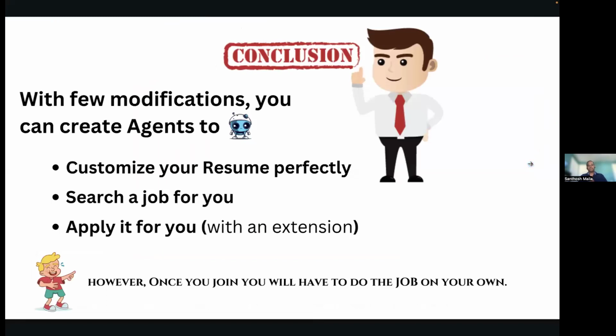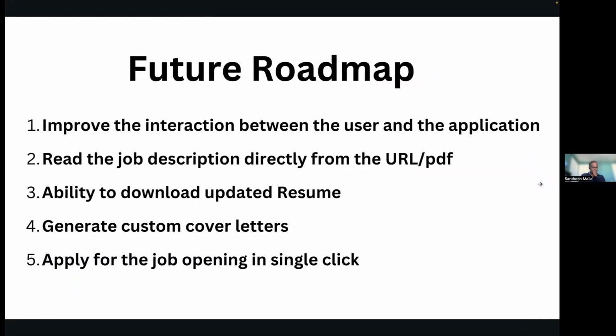And yep, rounding it up here, with the help of the LLMs and the tools around it, we can build effectively agents which can look for a job for us, improve our resume, and even apply for it. And effectively save us $1,000. That's the conclusion. And I also figured out a future roadmap for this, where I can improve the user interaction. And also I can add some functionality. Right now I'm not able to submit my resume to the job, but hopefully in the future, I would be able to do it.